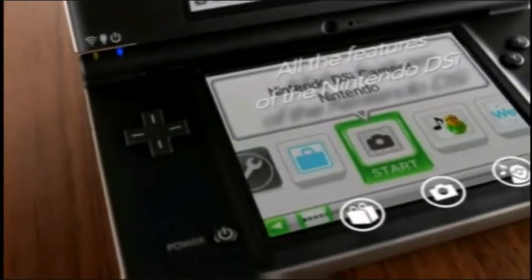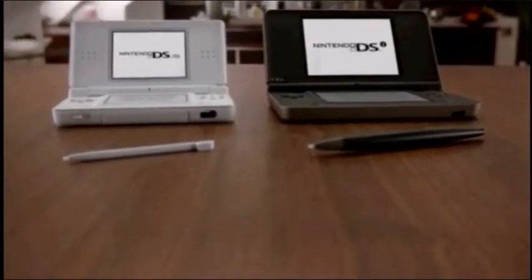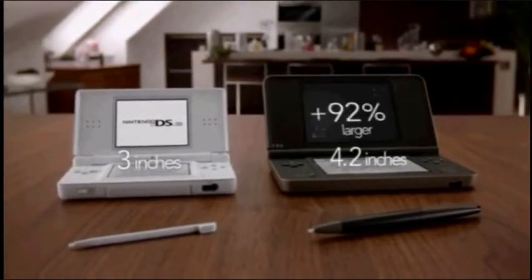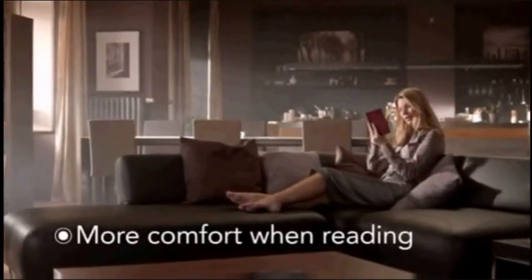The new Nintendo DSi XL system has the largest screens of any Nintendo DS system. Each screen measures 4.2 inches. Compared to the Nintendo DS Lite, the screens are 93% larger. Reading on the larger screens is more comfortable.